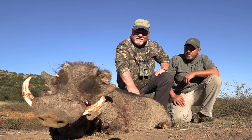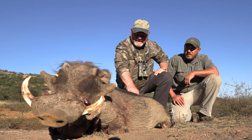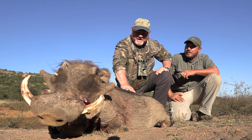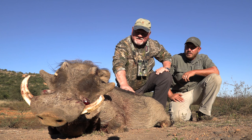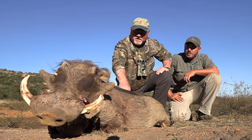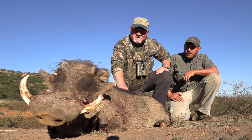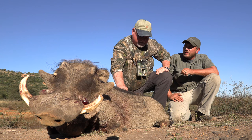They were really going at it, butting heads. So Ari told me the one on the left. So I lined up on him, and they were still fighting, but I took one shot, down he went. The amazing thing is that the other warthog that was fighting with this guy just kept beating the living daylights out of him. That was an amazing sight, to see two warthogs battling it out. But I think I got the best of them.